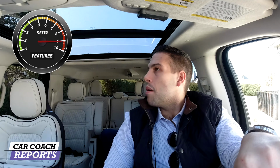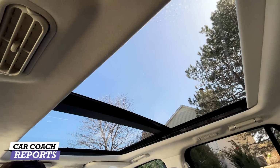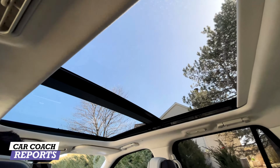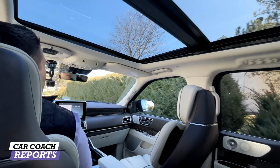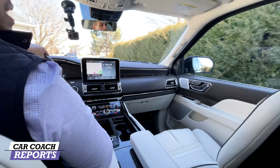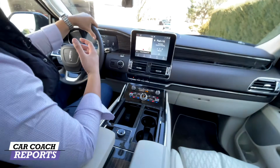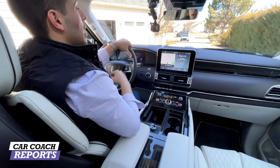Looking at the features, I would give this a 9 overall, mostly because it doesn't have anything that really stands out above and beyond what the rest of the competitors in the class are doing, but at a minimum, it has everything that all the other competitors have, and it does it just a little bit better. There's a nicer feel to it. There's a nicer fit and finish. The features are easier to use and more user-friendly. So that's why I'm going to give it a 9. It doesn't blow me away, but it at least stays on par with everything in the class.